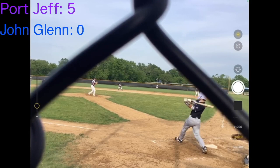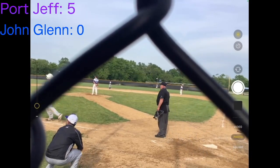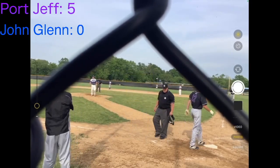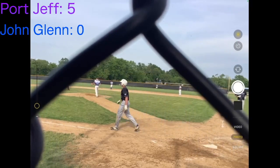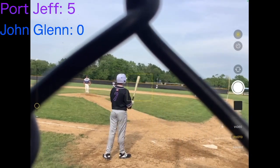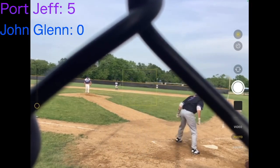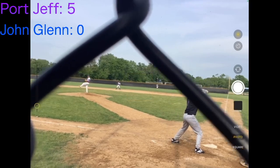Next pitch, once again, that one's going to be ripped high. It is far. That one is gone. Just around the pole. Not fair. Unfortunately, Grooney just rips that one foul. Absolutely destroyed that one foul, so he's going to step back into the box.